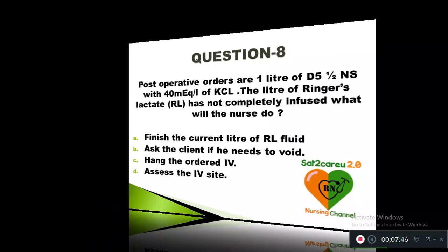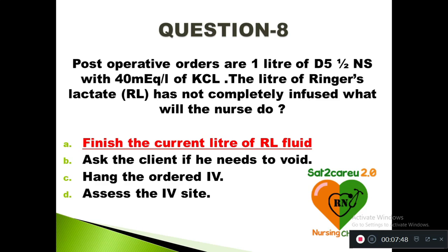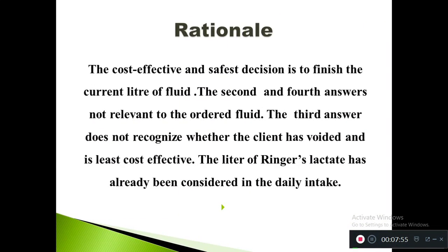The right answer is option A, finish the current liter of fluid. The rationale: the cost effective and safest decision is to finish the current liter of fluid. The second and fourth answers are not relevant to the ordered fluid. The third answer does not recognize whether the client has voided and is least cost effective. The liter of Ringer's lactate has already been considered in the daily intake.